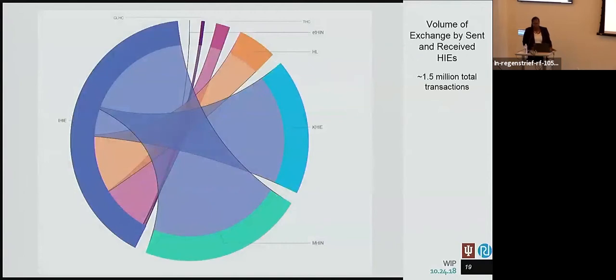And so this beautiful chart is the volume of exchange by sent and received health information exchanges. Approximately 1.5 billion transactions were sent and received in the Heartland region during this period of time. Now I'm going to explain this a little bit. What this shows is the exchange both ways. With IHIE, because we're specifically talking about IHIE today, they do have the most here in the purple.